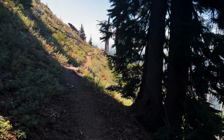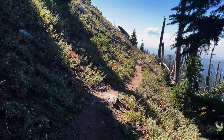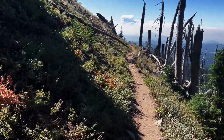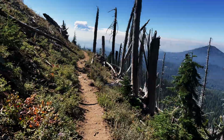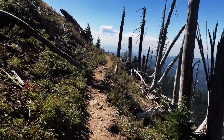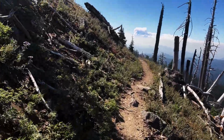So I'm wondering if the fires will kill the mosquitoes, and maybe that's a silver lining. Hey, we lost all our trees in the beautiful trail, but we killed the mosquitoes too. So I don't know, trying to find something positive about it. We'll see. I don't know exactly how that works, but I gotta think.